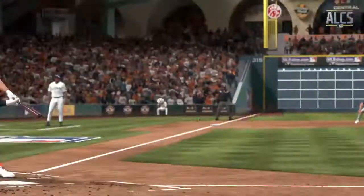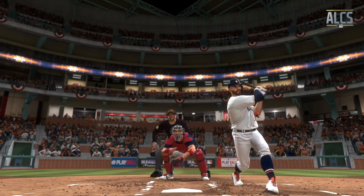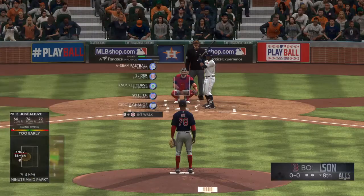Yeah, Matt, that's the advantage of getting ahead in the count. You can really force hitters to expand their zone to protect. And when they're in that mode, getting them to go after a pitch they can't do much with becomes a lot easier.